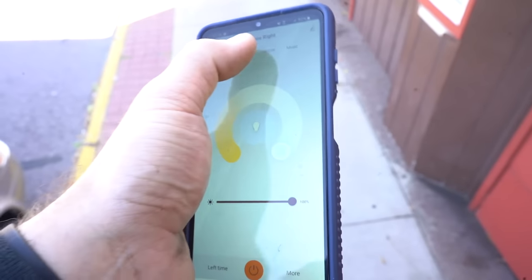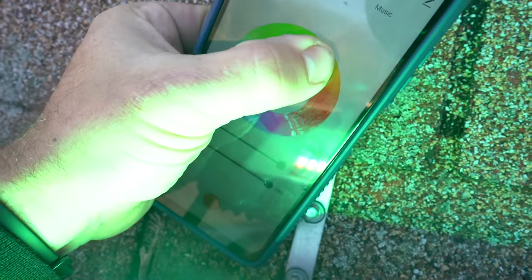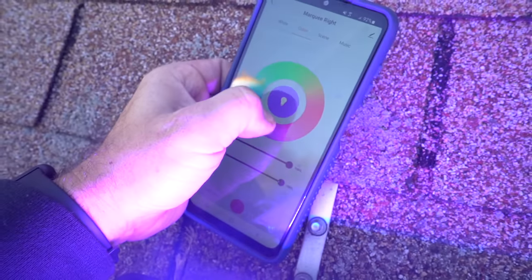So these lights are pretty cool. You can change the colors, you can set them to music, and I can have them be more smart so that they go on just after sunset and go off a couple hours later, and control them all from my phone. So it's pretty awesome.